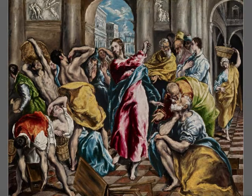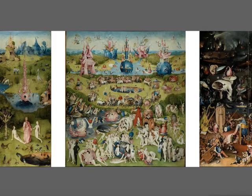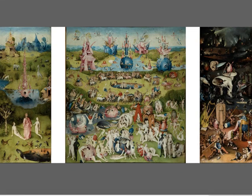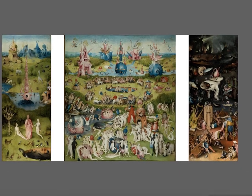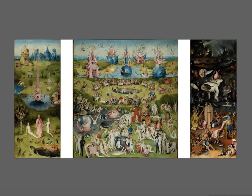Okay, next we have Hieronymus Bosch. He's another strange one. The work that we have is called The Garden of Earthly Delights, and it's difficult to explain this at all. In fact, I don't know that it can even be explained. Let me zoom out so we can see the whole picture. This is the whole picture.